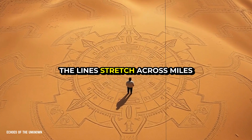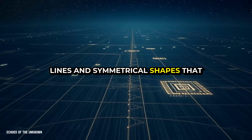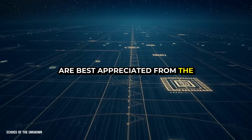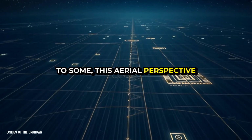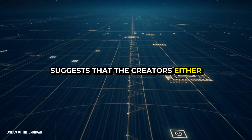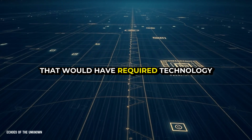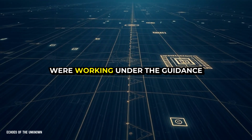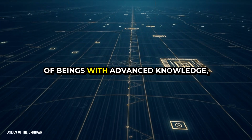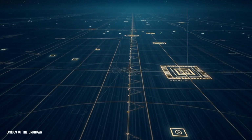The lines stretch across miles of desert with perfectly straight lines and symmetrical shapes that are best appreciated from the sky. To some, this aerial perspective suggests that the creators either had the ability to see their work from above, something that would have required technology far beyond what we believe they possessed, or that they were working under the guidance of beings with advanced knowledge, possibly of extraterrestrial origin.